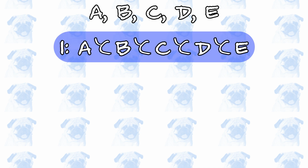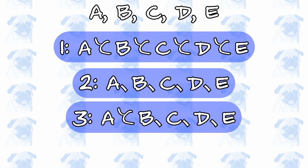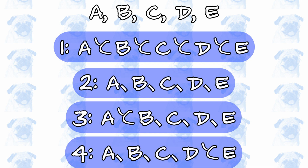1. A と B と C と D と E. 2. A, B, C, D, E with no to. 3. A と B, C, D, E, with to appearing once at the beginning. 4. A, B, C, D, と E, with to appearing once at the end.